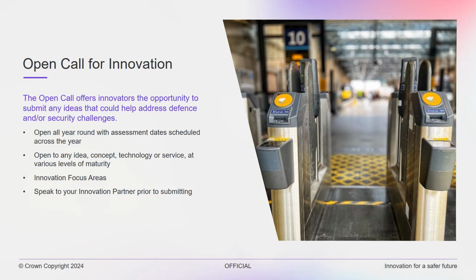If you'd like to see what the open call could cover in terms of maturity of ideas, or other criteria, you should look at our website or get in touch with an innovation partner. And within the open call, we also routinely run specific innovation focus areas where we have some enduring challenge areas.